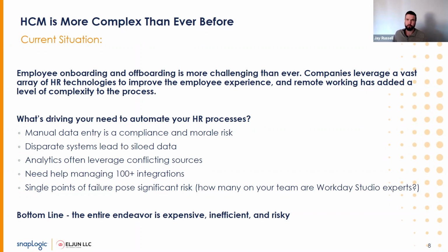And think about the single points of failure. I just brought up, you have that one guy that knows how to cobble together all the reports, but think about the one or two folks in your organization that know how to work ADP better than anyone else, or they know Workday Studio. If something happens to that person, it is a costly and timely endeavor to replace them. And frankly, the entire endeavor can be expensive and risky if we keep going down the same path. And I'm going to pass it off to Zach to show you how doing HCM with iPaaS can make things a heck of a lot easier for you.